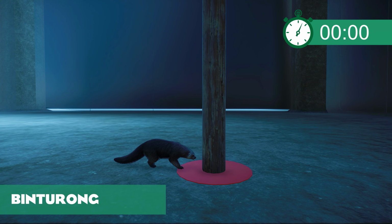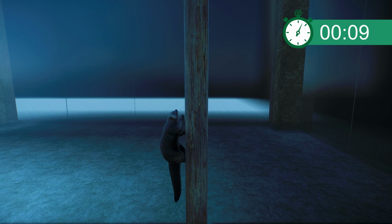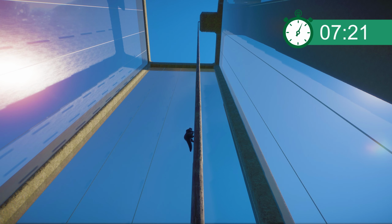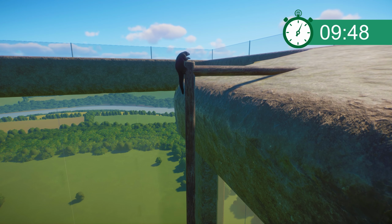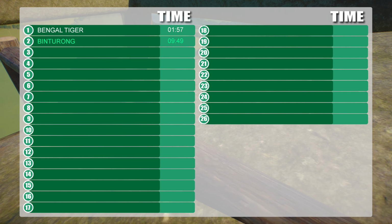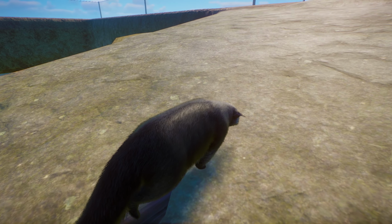Anyway, on to our next competitor, which is the binturong. This is a lot smaller than the Bengal tiger. So yes, this is a little slower. Definitely slower. They are moving their legs a lot quicker. Here we go at the top. 9 minutes 49, so a lot slower. I don't think the binturong is going to be in second place for long. Nice effort, but a slower animal.